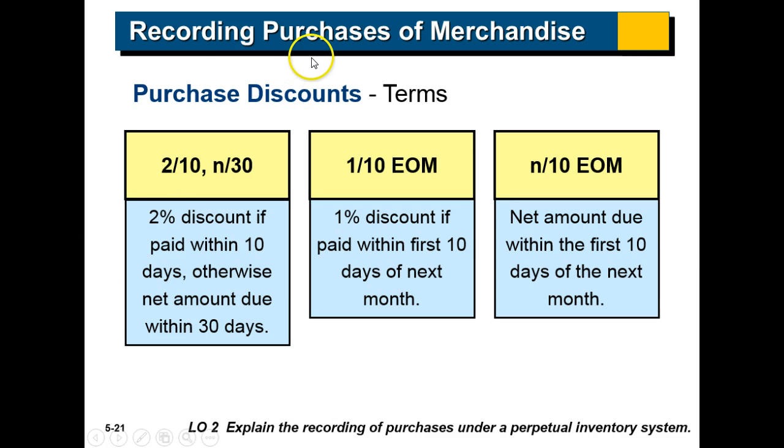So here are examples. 2/10, a 2% discount if paid within 10 days. Otherwise, the whole amount's due within 30. Here's another one, 1/10 EOM. 1% discount if paid within the first 10 days of the next month. Or net 10 EOM. Net amount due within the first 10 days of the next month. Again, don't worry about the EOM. Most of what we're going to do is like 2/10, net 30. Okay, I'm not trying to trick you.